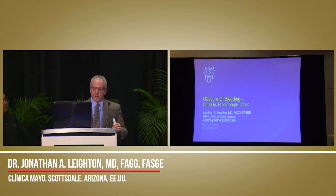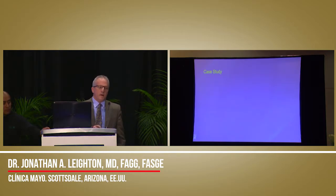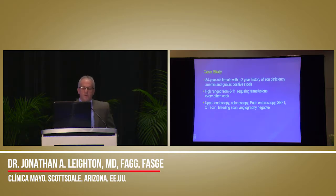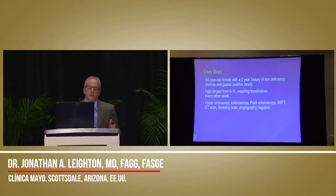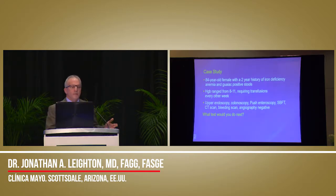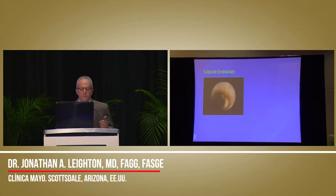So we'll go ahead and get started. And I'll start with a case. This is an 84-year-old female with a 2-year history of iron deficiency anemia and guaiac-positive stools. Her hemoglobin was ranging from 8 to 11, but she was requiring transfusions every other week. She had been extensively studied with different procedures without any obvious cause. So, of course, I'm speaking on capsule endoscopy, so what test would you do next? We did perform a capsule study, not necessarily expecting much to be found.